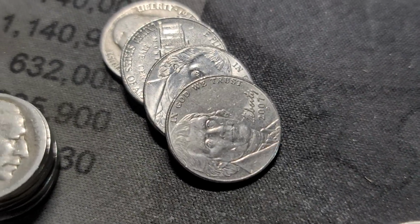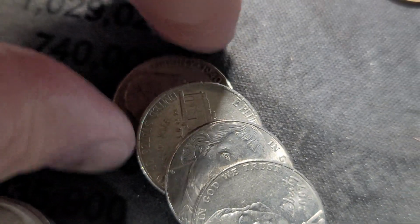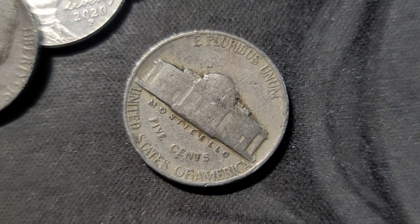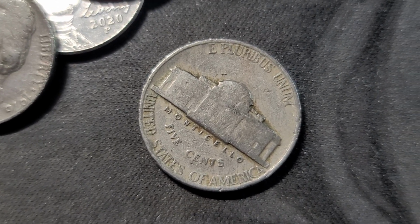All right, roll 62, and we got an Ender coin. It's a 1940 out of Philly. All right, I'll bring you back in on our next find.